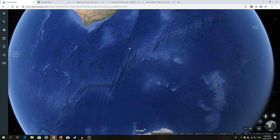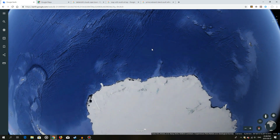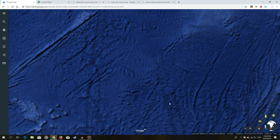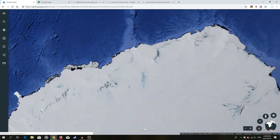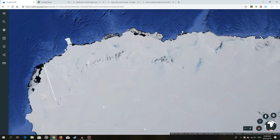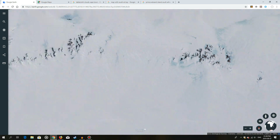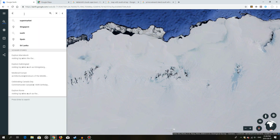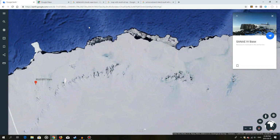Also, you might not know that South Africa has an outpost on Antarctica as well. If we just go straight to the south, the expeditions actually leave from Cape Town on the Agulhas ship. I'm not sure if it's every single year, I think it probably is. But now let's see if we can find the base. It's along the mountain ranges. I should just search for it. It's called SANAE 4, South African National Antarctic Expedition 4. So there were, I guess, 3 other bases before that.